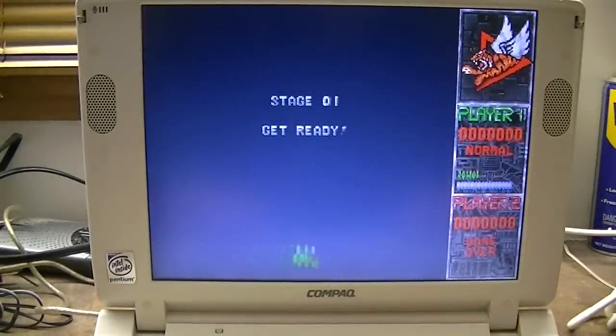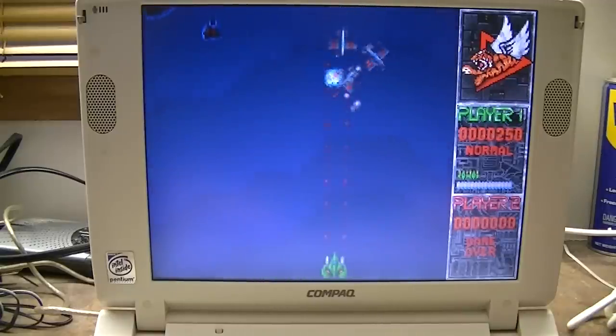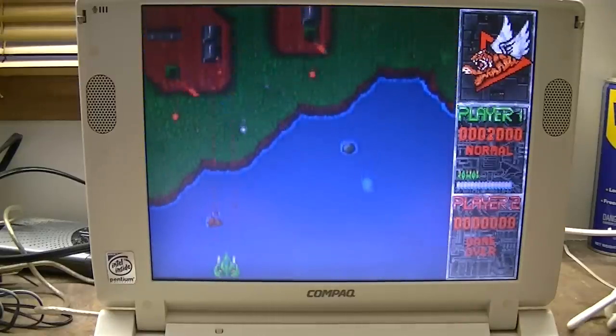So yeah, this makes a wonderful little portable DOS gaming computer. If you can find one of these laptops that works, I highly recommend grabbing one. I just wish this one had better hinges.